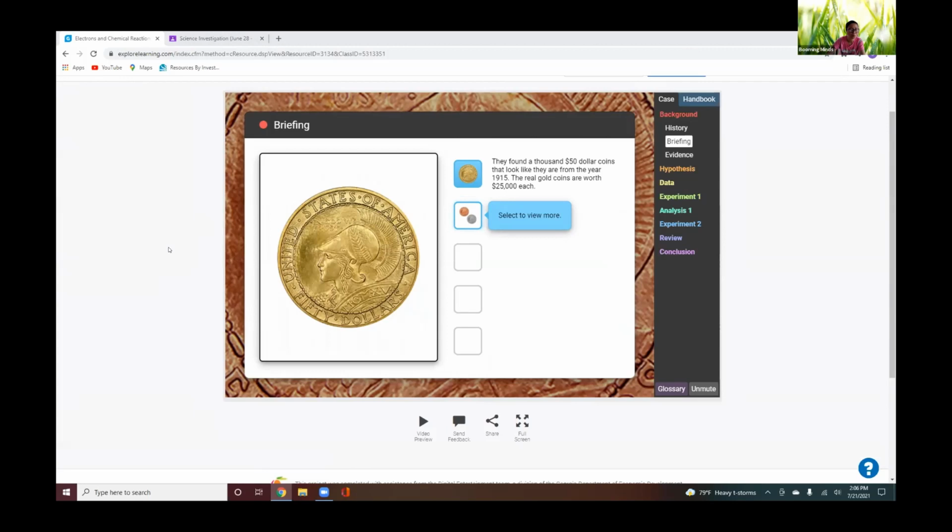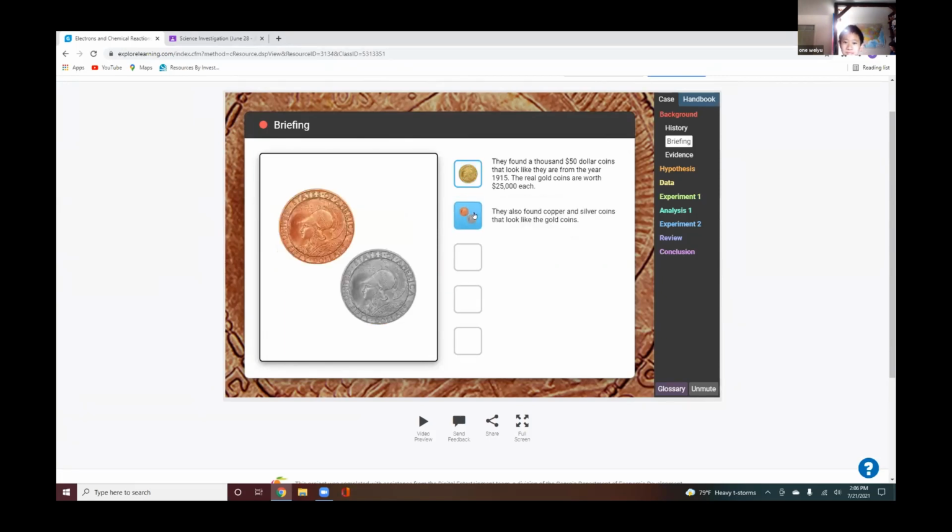All right, so I got Sean back. All right, so Yuchun, can you read this first part? What do they find? Can you do a summary? They found 1,000 $50 coins that look like they are from the year 1915. The real gold coins are worth $25,000 each. So for 1,000, that'd be $25 million of fake currency. Miss Cathy, I just crashed. Yeah, I saw that, Sean. I'll take just a moment to log back in. It's okay, no worries.